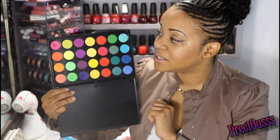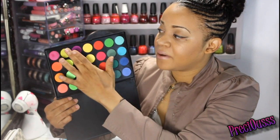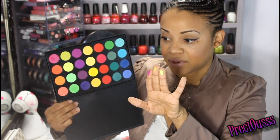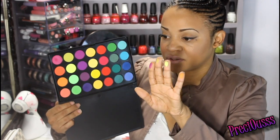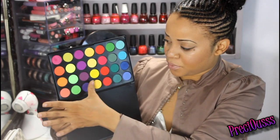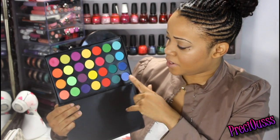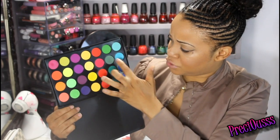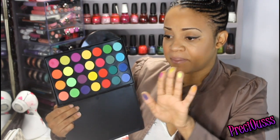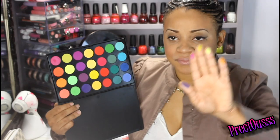So I'm just going to swatch a couple of these so you can see how pigmented they are. This is one of the purples, and I'm barely touching it. This is the green. This is another green. Let's go for an orange. And usually the oranges and the greens and the yellows are the ones that are the hardest to show up. Usually the blues and the purples are okay. So a majority of these are matte finishes. There is maybe one or two satin finishes, but for the most part these are fairly matte colors. A couple of them have a tiny bit of shimmer in it.